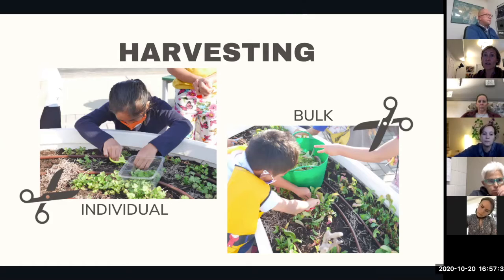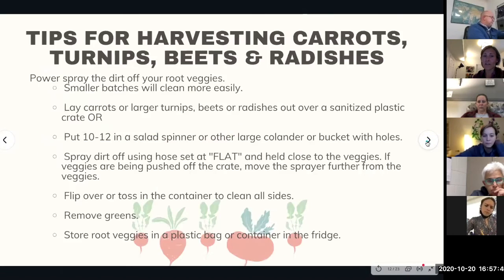So, Angie, if you take a class out and you want each student to harvest into their own bag or their own container and take home what they harvest, you can do that. And Melissa or another teacher there could do a bulk harvest.